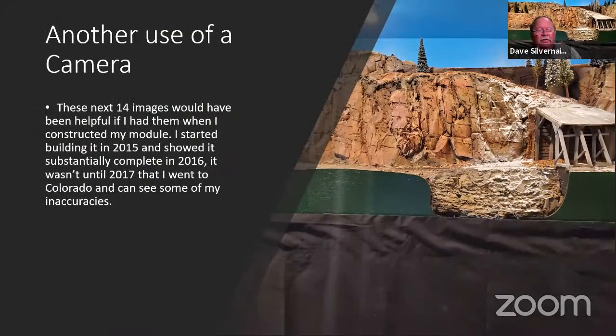The second slide, the next 14 images, are what I took of Colorado. I started building this module before I went to Colorado, about 2 years beforehand. It would have been nice to know the colors I was going to run into. I had half of an idea and it came out fairly well, but could stand improvement.